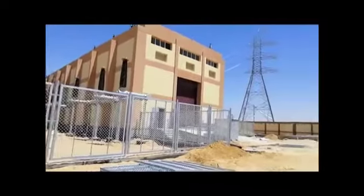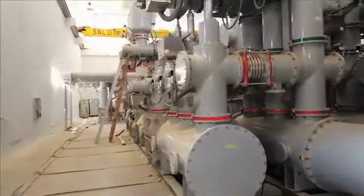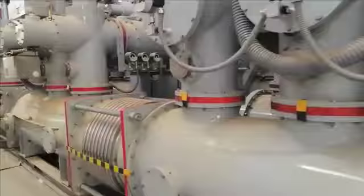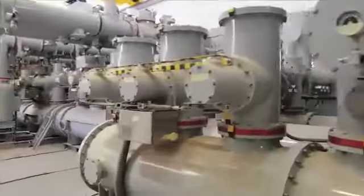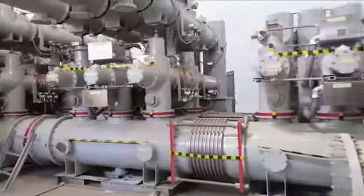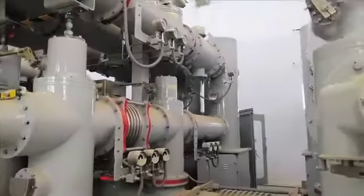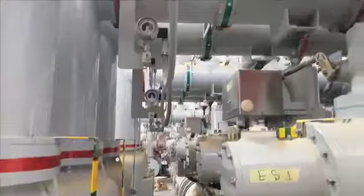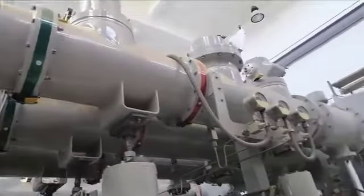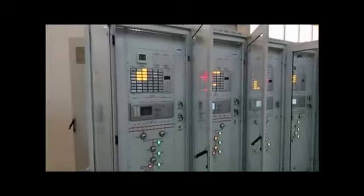Firstly, the substation consists of the 22 kilovolt GIS building, which is the building for the high voltage gas insulated system. And the control room, which consists of control and protection panels along with the capacitor bank panels and SAS system panels.